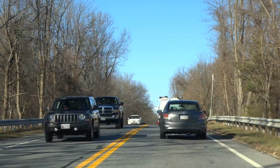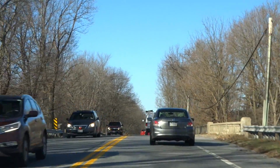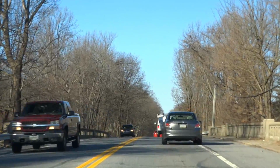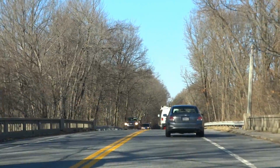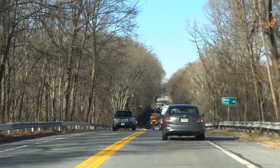Crossing over the Western Maryland Railroad up here. Railway, whatever. Overpass built in the 1930s to alleviate a grade crossing that was there before that.